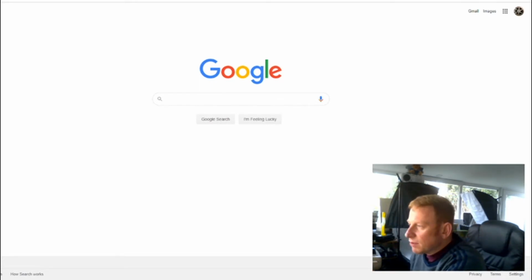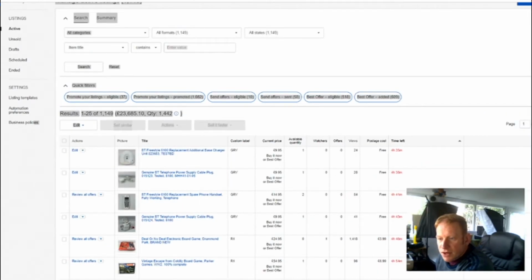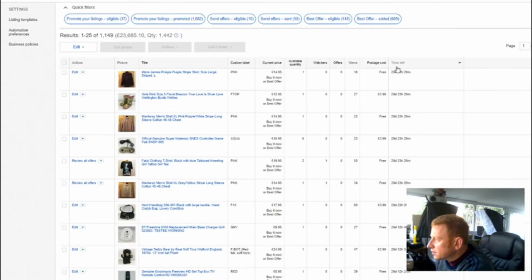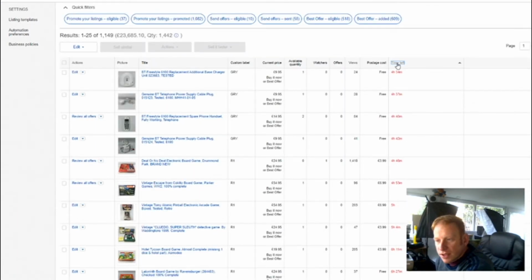So I boot up my web browser. I go to my eBay seller hub, and then I go to my active listings. Okay, so now I'm in my active listings. The first thing I do is click on time left here, and this will list the items I've got for sale in the order that they're going to end.